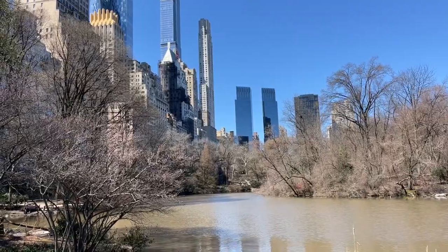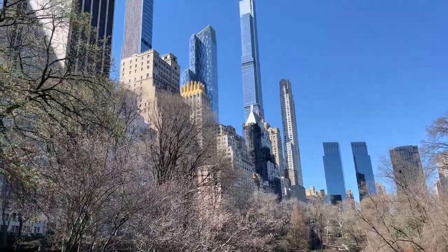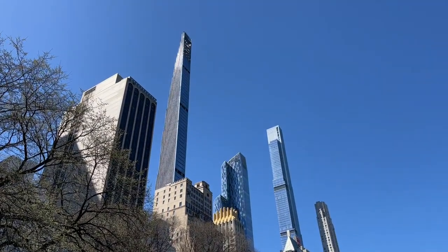But what do you guys think? I think Central Park is beautiful. And then you're looking up at the Steinway Tower.